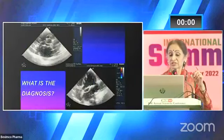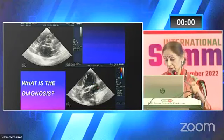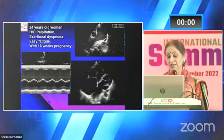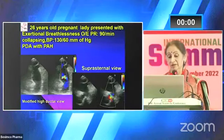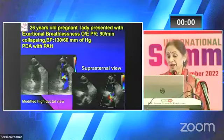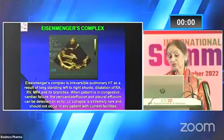So this is the patient with the RHD, had a bacterial endocarditis. You can see that those are all gas-producing organisms. And when there is an Eisenmenger's, you can see that here there is a right to left shunt through the PDA, and this is also a contraindication for the surgery.